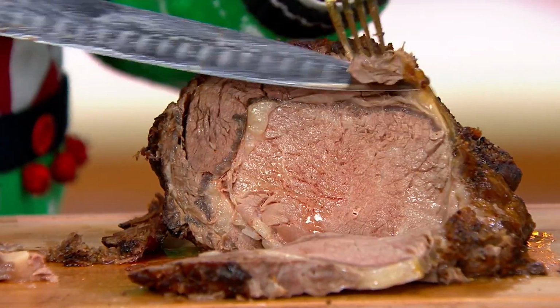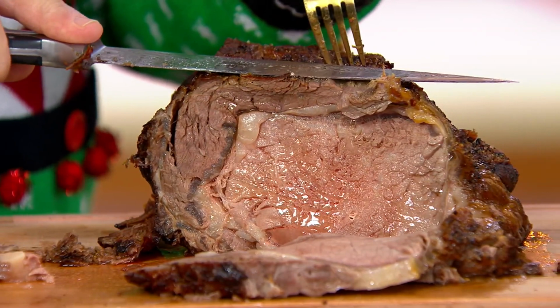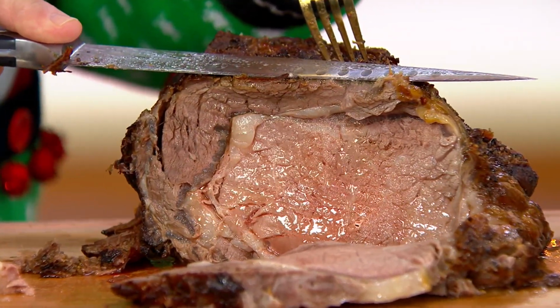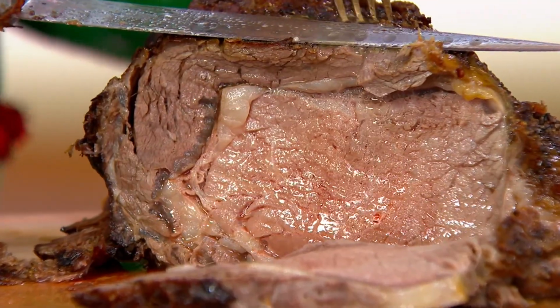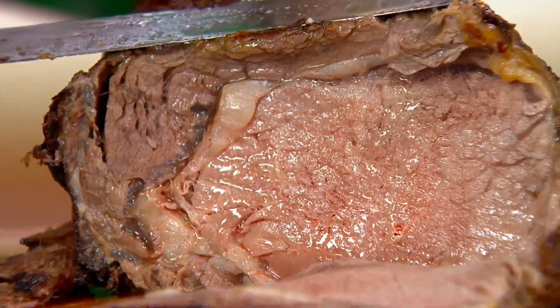Look at how beautiful this is. Now, this was at 140 degrees, as you just saw, and look at the moisture coming out of that. That's because of the marbling inside this Black Angus prime rib. Black Angus is the very best, from small family farmers that I make sure I support, because I don't want to go to those big conglomerates. I just like these small family farmers who know how to do it.